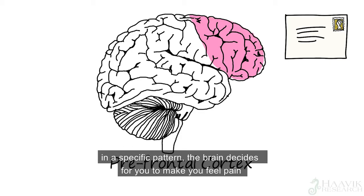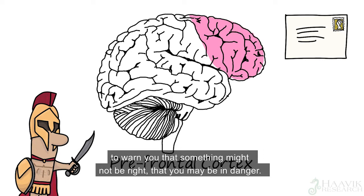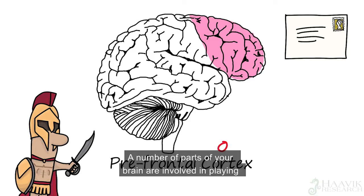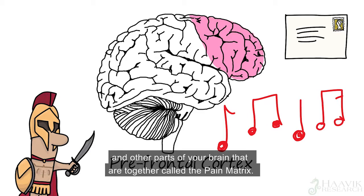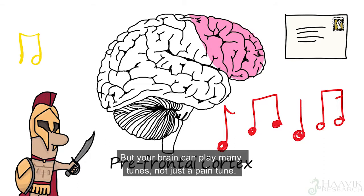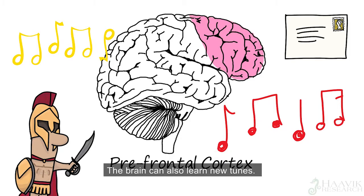When some of the parts of your brain get particular messages in a specific pattern, the brain decides for you to make you feel pain, to warn you that something might not be right, that you may be in danger. A number of parts of your brain are involved in playing this particular pain music, including your prefrontal cortex and other parts of your brain that are together called the pain matrix. But your brain can play many tunes, not just a pain tune. The brain can also learn new tunes.